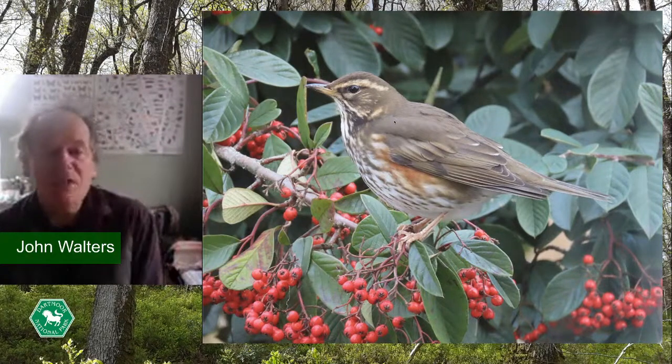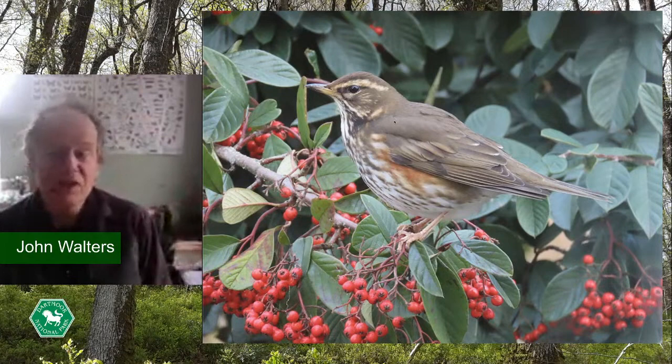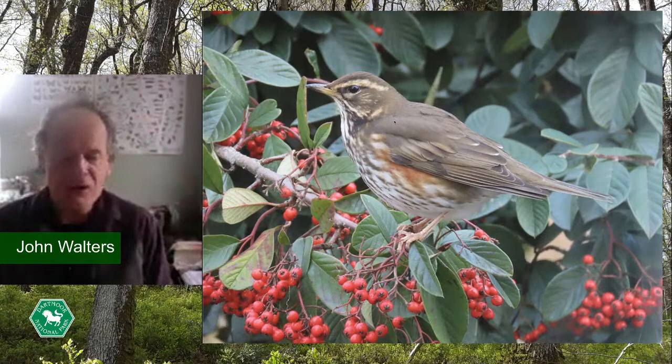Now, the redwing is one of the commonest birds in Britain in the winter, but it's a shy bird and it usually lives out in the woods and fields, and so you don't generally see them. This one came into our garden to feed on the berries of our cotoneaster. So if you have berry bushes like this, you may well attract birds like the redwing.